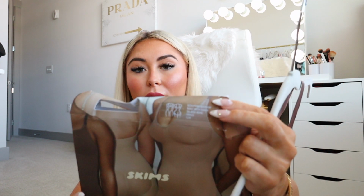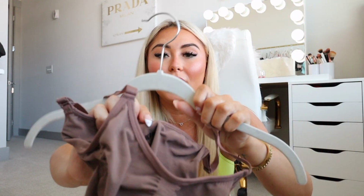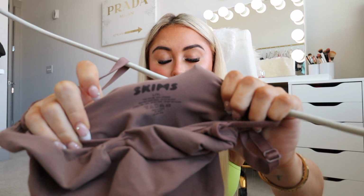See, look, it says small, medium on the packaging, but on the inside tag, it says large, extra large. So I don't know what's up with that, but that's just a funny story. Had to share it with you guys.